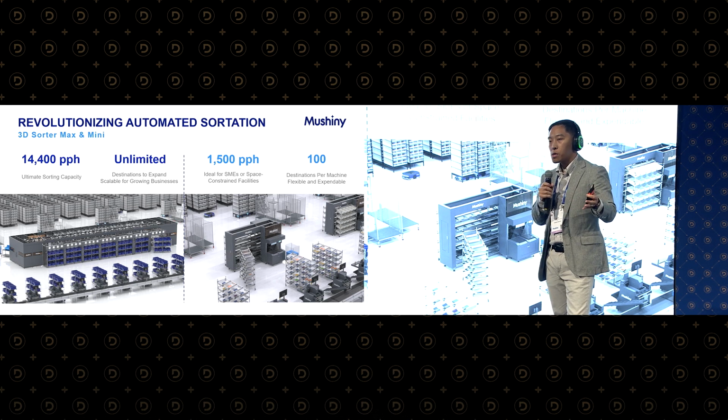So with the WMS adding more functionalities, people start to do batch picking. So instead of picking one tote, it's just one order.